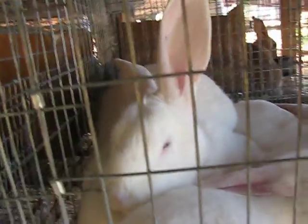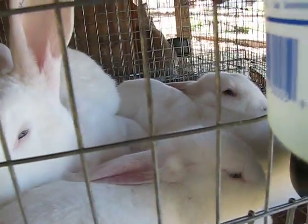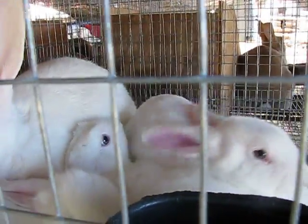And then we'll go backwards. This here is Razor, and this is her litter. She had a litter of 3. None of them are pedigreed because I bred her to both my bucks, and so I cannot pedigree any of these babies, but I have 2 bucks and 1 doe.